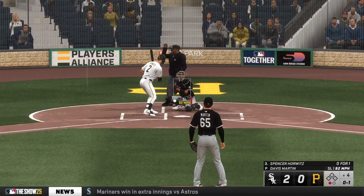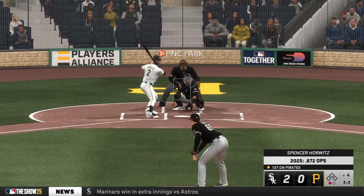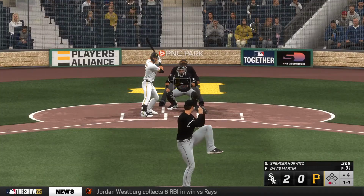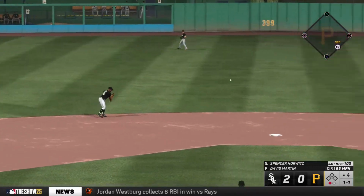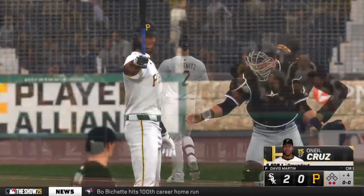Well, he's doing a nice job of keeping the ball out of the air. Lets the defense work behind him with another ground ball. Good execution. And that's down and away. Hit hard on the ground is short. Whips it to Gallo, and a couple of quick outs.